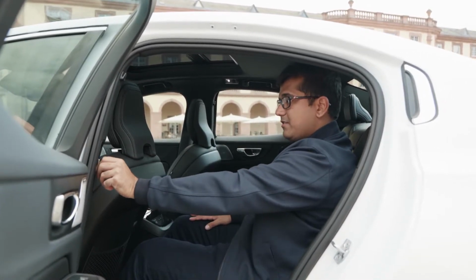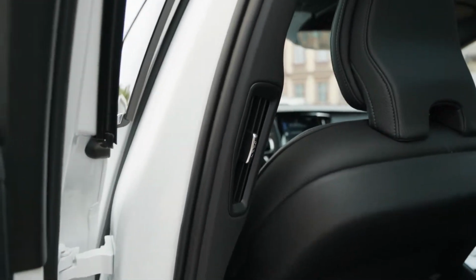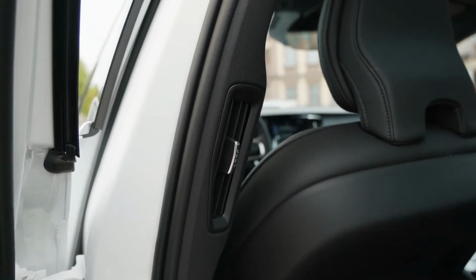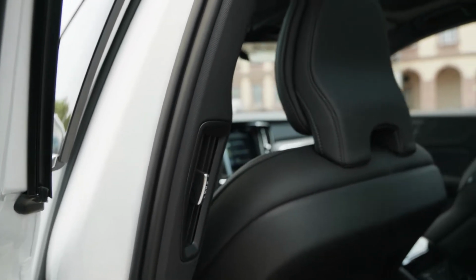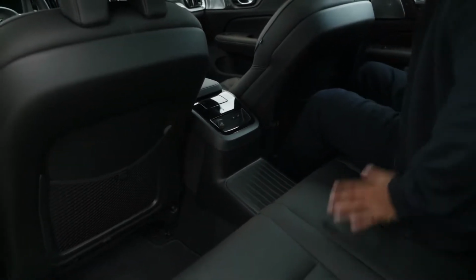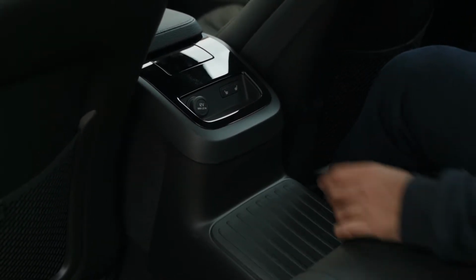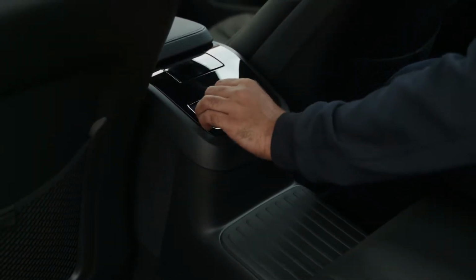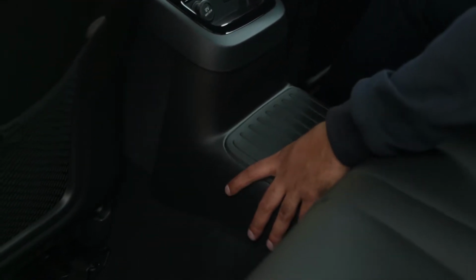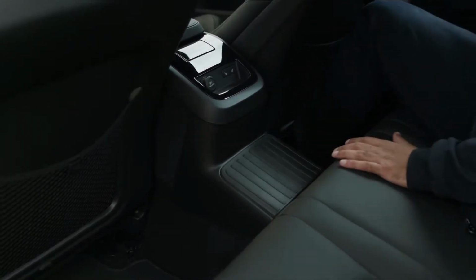There are vents for me on the B pillar, which is really interesting. There are no vents in the center console, so a nice way of doing this. Speaking of the center console over here, let's take a closer look. So even the rear seats have heating for the outside 2 seats, a 12-volt power socket, but a huge transmission tunnel. I mean, this is ginormous. It goes right through the center. It's wide, it's really tall.